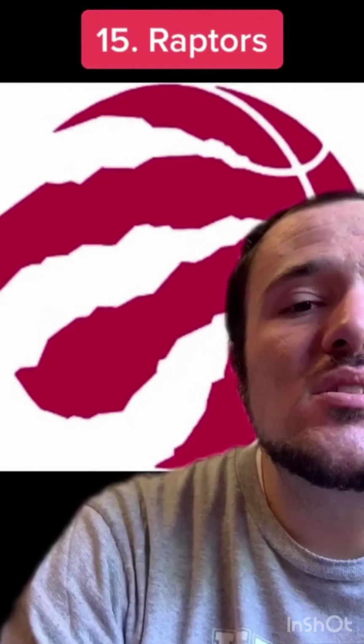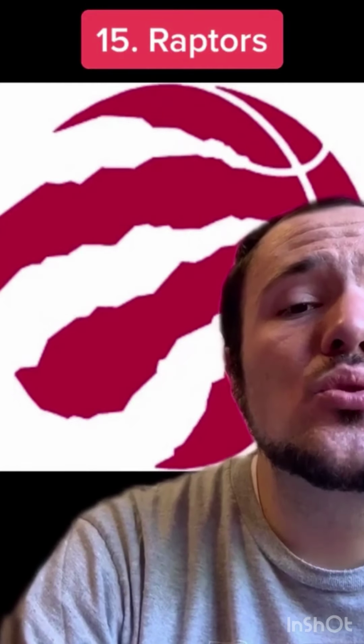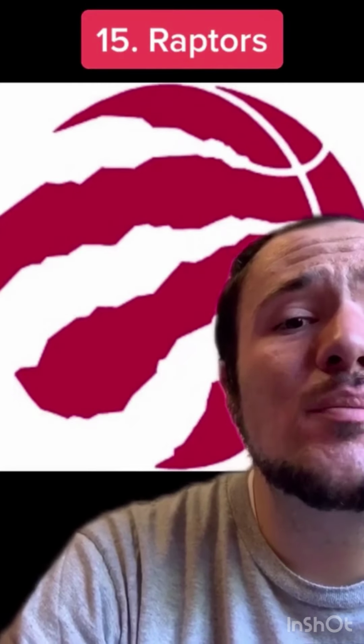15th, I have the Raptors. This one's just kind of bland, putting a claw on a basketball. I really like their old school Raptor logo, and if they still had that, it would definitely be top 5.